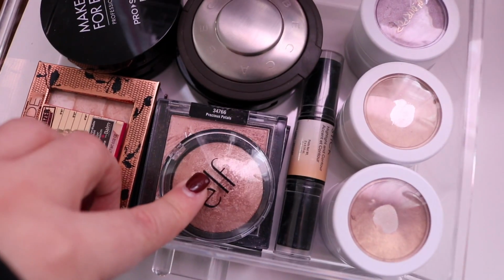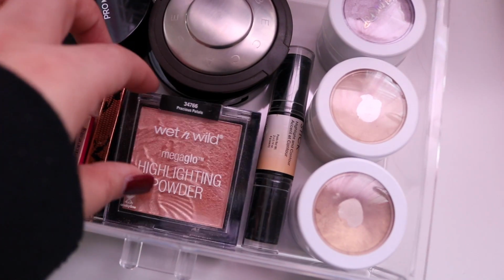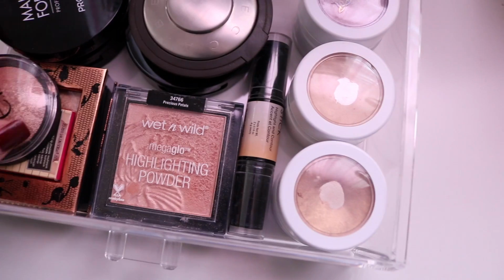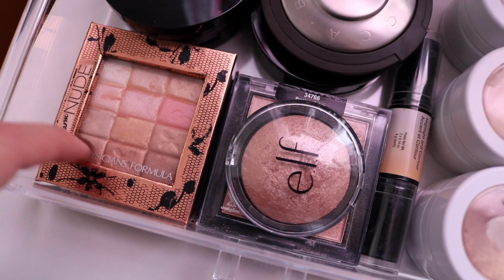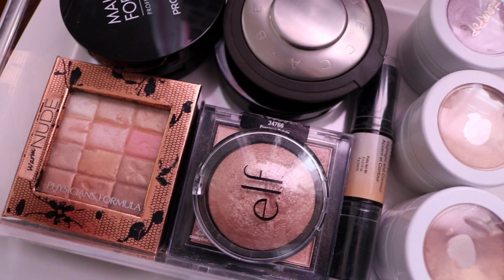I have a lot of trouble getting a decent amount of pigment out of this. And then underneath that, I have my 2 Wet n Wild Mega Glow highlighting powders in Crown of My Canopy and Precious Petals. So that I have my little sample of the Balm, Mary Luminizer, and then I also have my Warm Nude Shimmer Brick from Physicians Formula, which is an awesome drugstore highlighter.